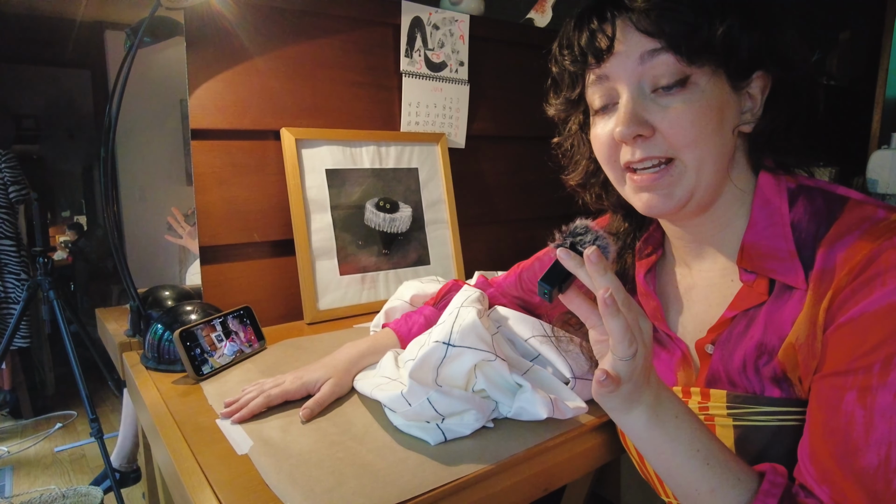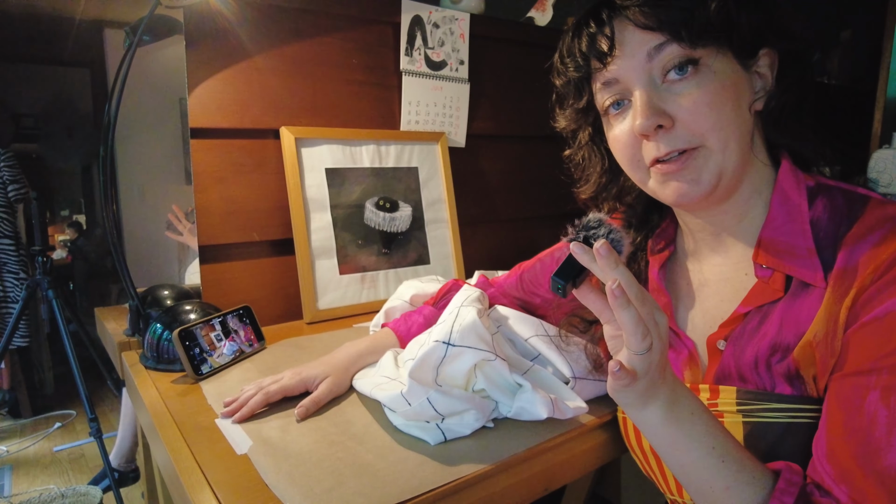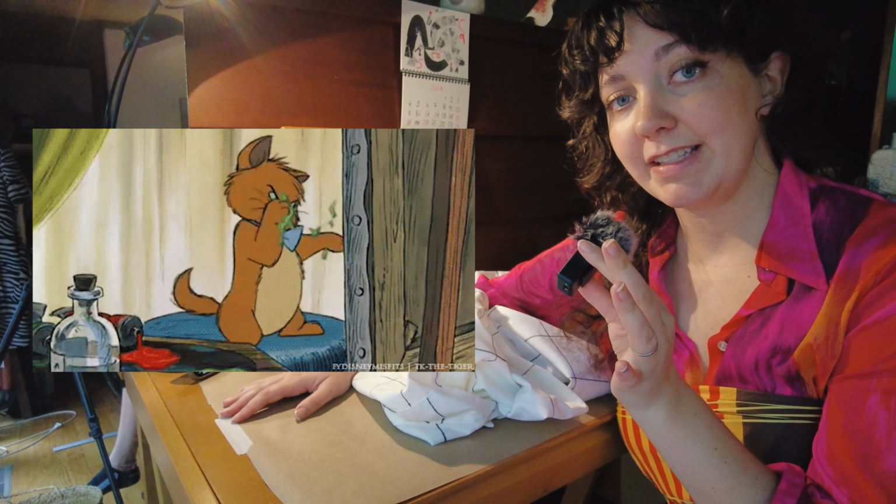I'm so excited. This is the part I've been most anticipating. The part where I just get to throw paint at some clothes, like that one scene in the Aristocats. Don't they eat paint in that scene? I don't think I'm gonna do that, but I always did think it looked delicious.